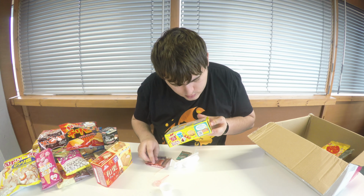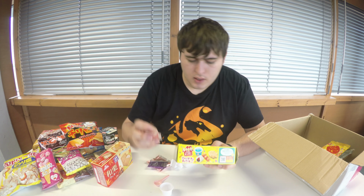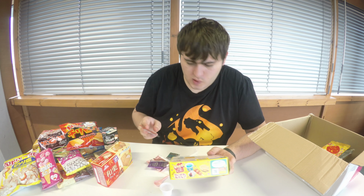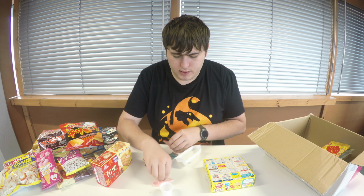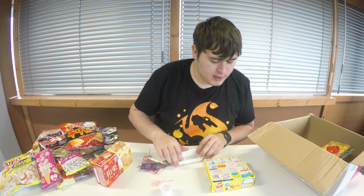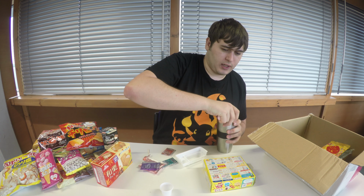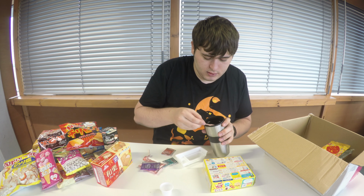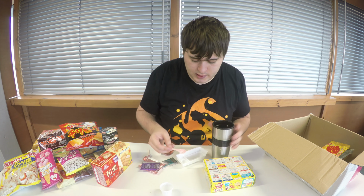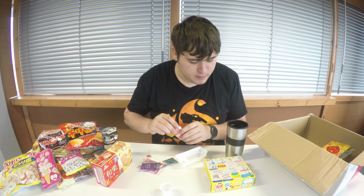sachet that says number 3 on it. Are they numbered? No, it's not numbered. I think it's this sachet here, just from the color. And then this gets mixed in using this and this little thing here. So I've got my cup of water here for use. This, I'm gonna take that and pour it into this little hole. And then I'm gonna try and pour this powder in.